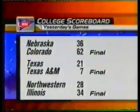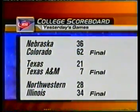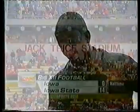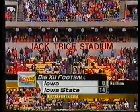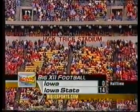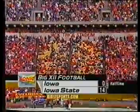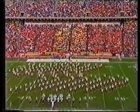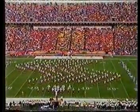That is the statue of Jack Trice, who the stadium is named after, the first black player at Iowa State, who was injured and passed away in 1923. It seats 43,000. We have over 50,000 on hand today for this interstate rivalry between Iowa and Iowa State. Iowa State, with this crowd, will average over 45,000 this year. And here are some of the highlights from the opening quarter.